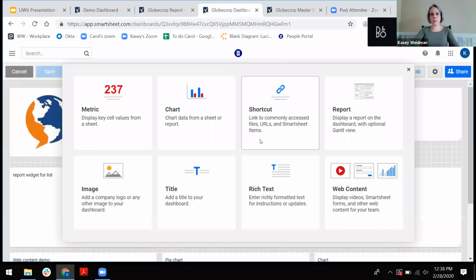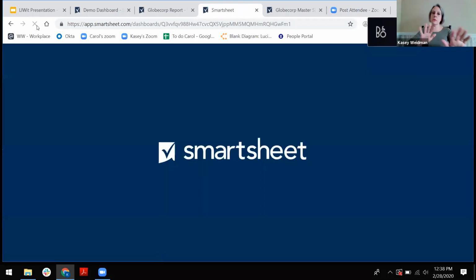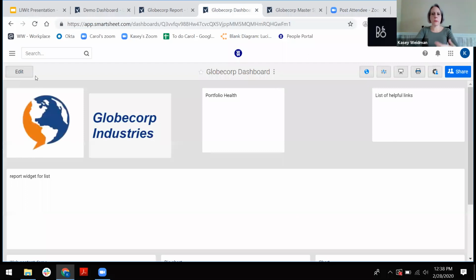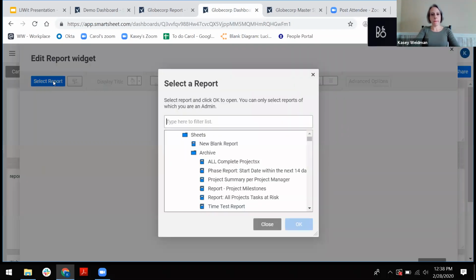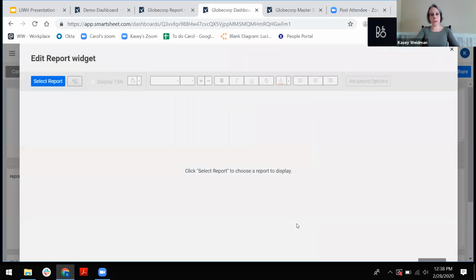So here I am going to go back, and I apologize, I have to refresh. I will say, because these are multiple windows, just make sure you refresh every once in a while. If you go to grab something and you're like, wait a minute, why is it not showing up? Probably just because you need to refresh something. I am going to pull in my report now. And there it is, my Globe Court report.